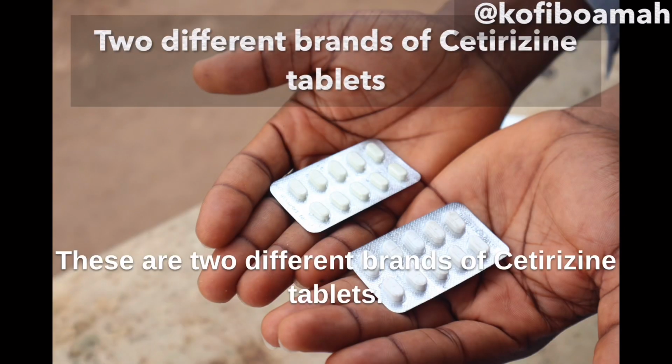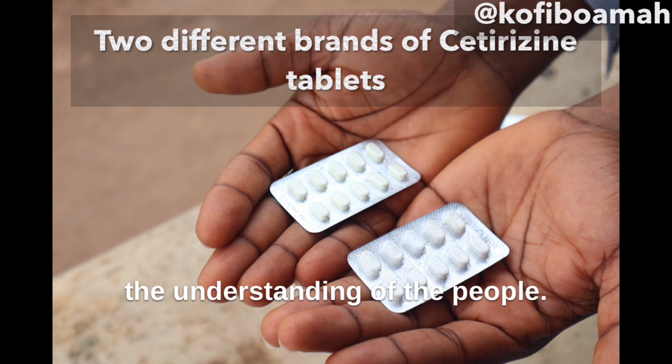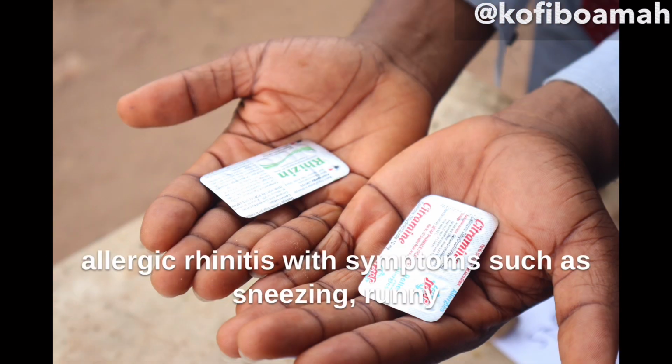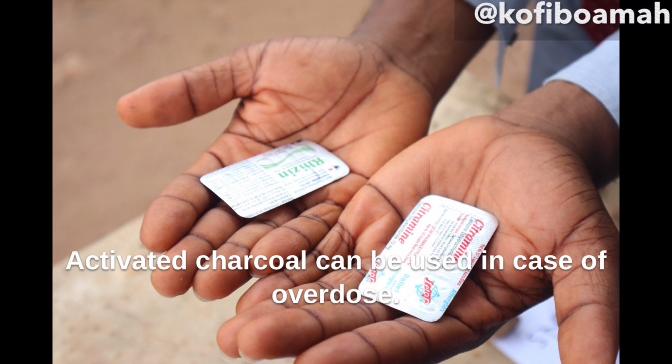These are two different brands of cetirizine tablets. We repeated these medications to test the understanding of the people. These medications are used for the relief of allergic rhinitis with symptoms such as sneezing, runny or itchy nose, and hives of unknown source. Activated charcoal can be used in case of overdose.